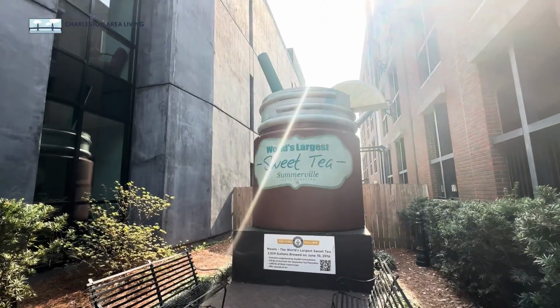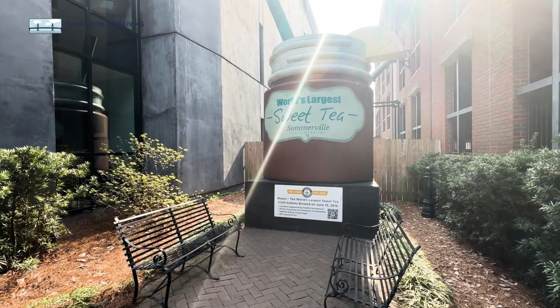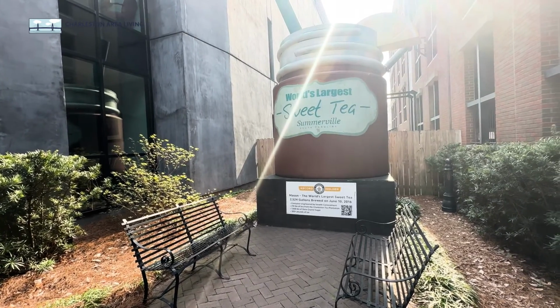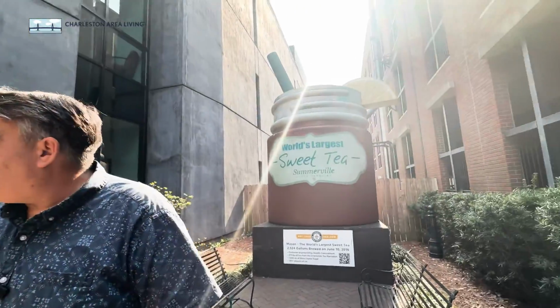World's largest sweet tea, 2,524 gallons brewed on June 10th, 2016. 210 pounds of tea from the Charleston Tea Plantation. 1,600 pounds of Dixie Crystal sugar. 300 pounds of ice. 1,600 pounds of sugar. 7 people had diabetic emergencies that day here in Summerville. At Dorchester EMS, they were busy. So we are in Dorchester County here. That is pretty cool, though.